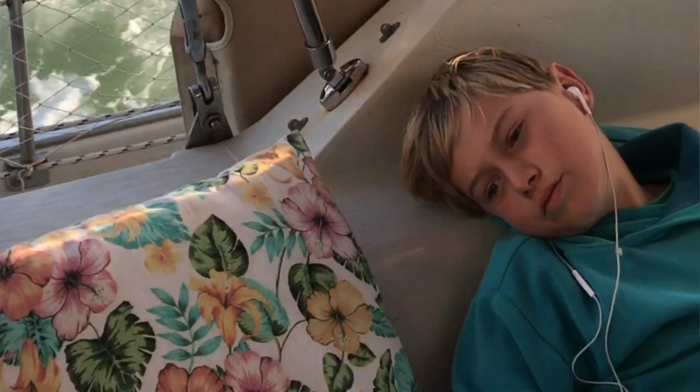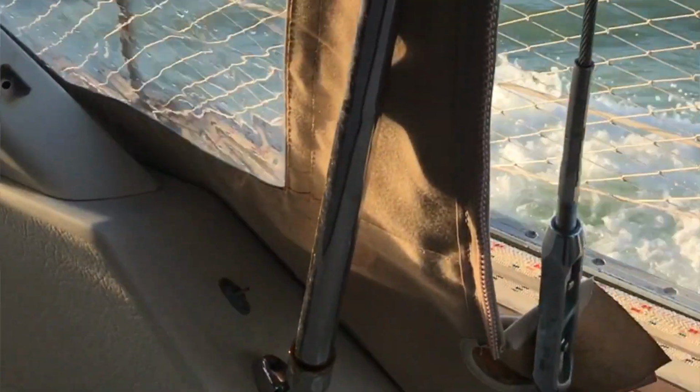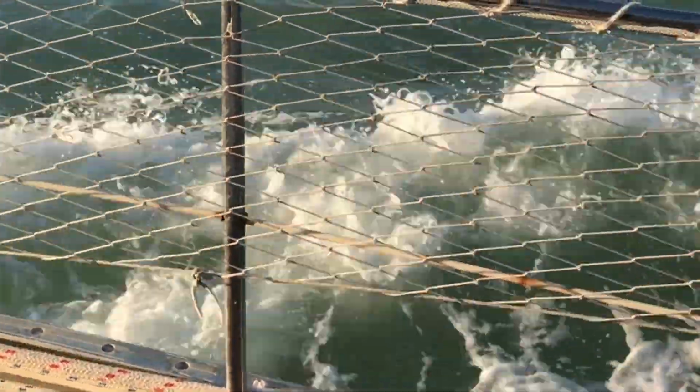But yeah, the first few days everyone was trying to get their sea legs, so we were tired, hungry, no one's really into it very much. And then day 3, everyone seemed to feel a bit better and everyone's eating again.